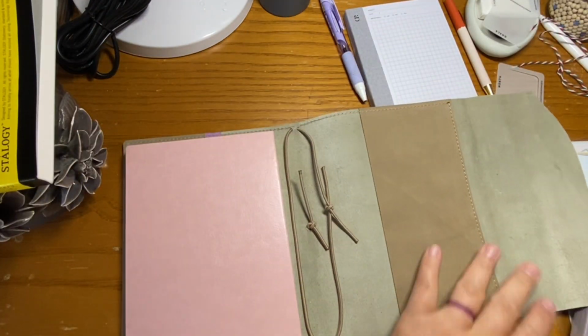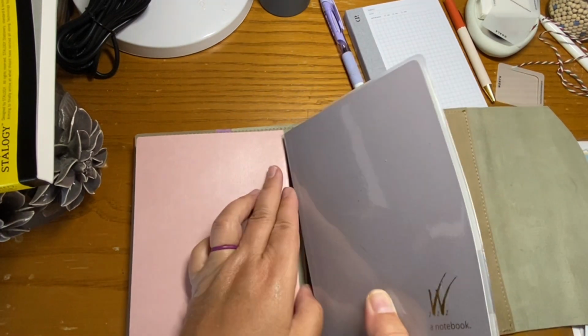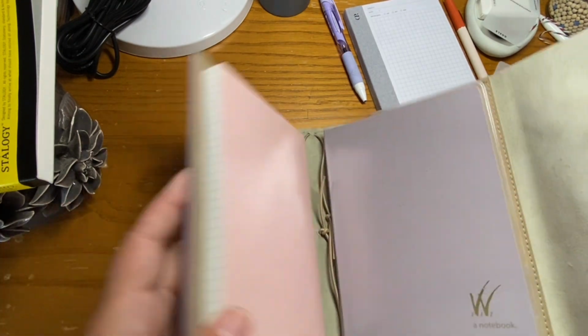But let's try the Wonderland, because the Wonderland is just a smidge shorter than a traditional B6. And so I knew that that one would definitely fit.